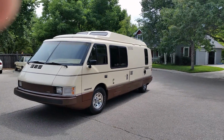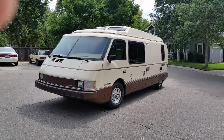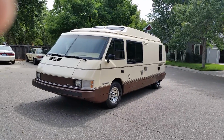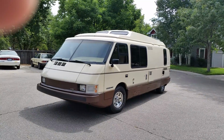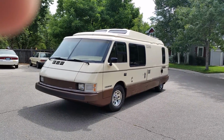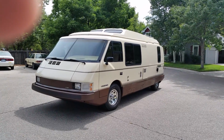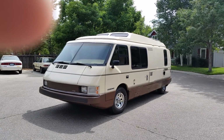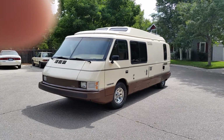The turbo diesel model, the Vixen TD, could get, and I've heard people say they get around 28 miles to a gallon. This model, which is the gas 3800 Buick, depends on the wind, but I've gotten as bad as 12.5, and as good as 18.5 miles per gallon. So I'm satisfied with that mileage. It uses low-grade fuel, so it doesn't require premium, which is kind of nice.